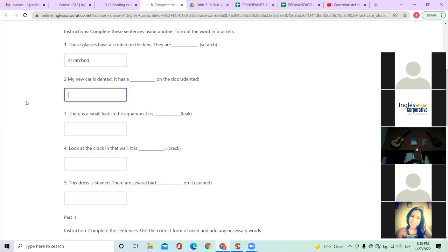Let's see, number two. My new car is dented. It has a dent on the door. Dent on the door. And number three, there is a small leak in the aquarium. It is leaking. Leaking, that's right. Leak is one of the verbs that we have an exception for. So for the word leak, we will always do leaking.